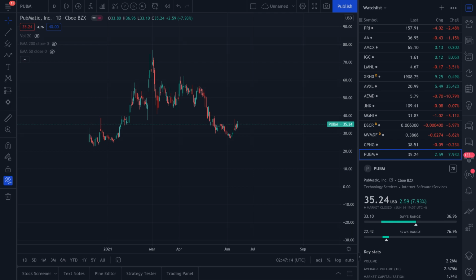Fellow compadre speaking. Quick request on the PUBM instrument. We actually have 4 parts, kind of a fractal that has played out in the past. I want to show you that the market is potentially up against the same fractal that has played out in the past, and we could be up against another explosive move in this market.